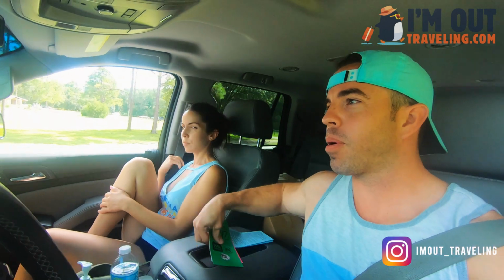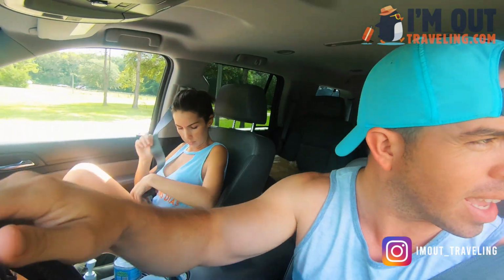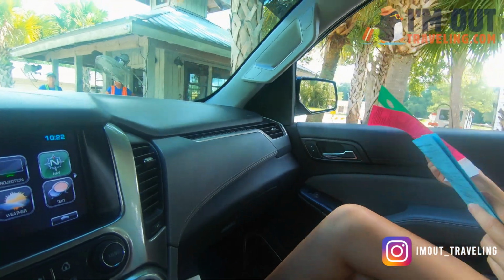So we just picked up our parking passes for the campsite, and we're doing the primitive camping today, which is pretty much first come, first serve. You park wherever.